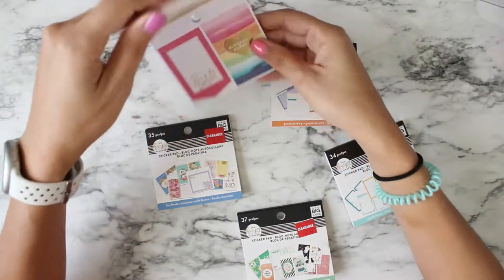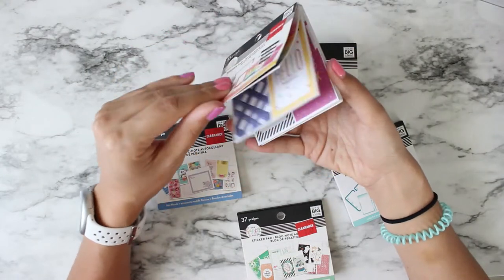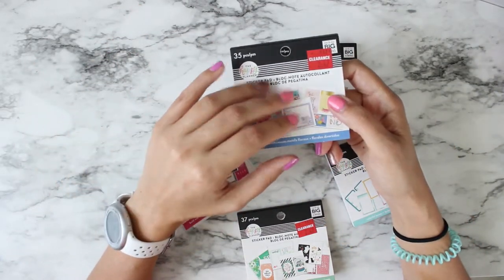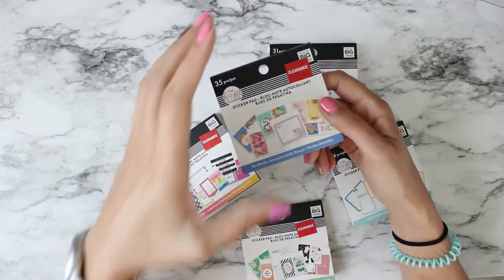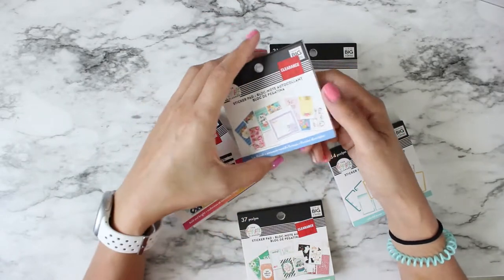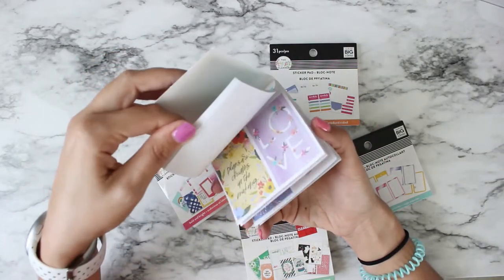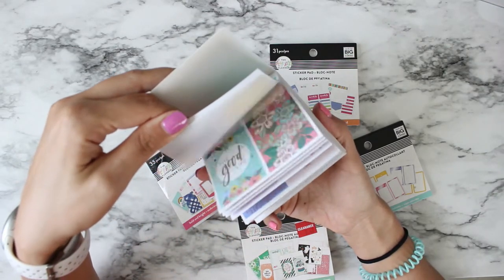Super cute, great idea, especially with some of the brand new Happy Planner stuff. I think I'm gonna pick up some of those simply because, let's take the fun florals for example. If you like the book but you're not really ready to jump full into something like fun florals and spend the $20 or whatever that would be if you got that Michael's or Joann's coupon, if you're not ready to really fully jump into a sticker book, I really recommend these because you get just a touch of what the big sticker book might offer in a smaller format.